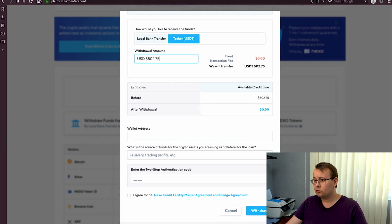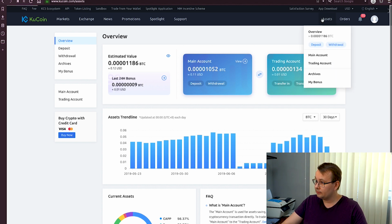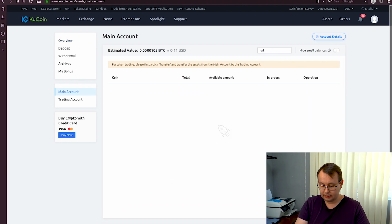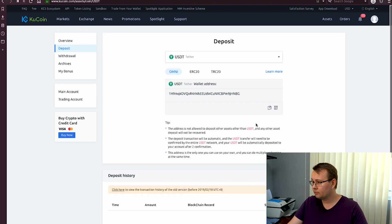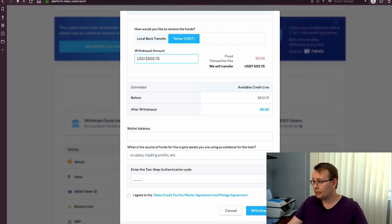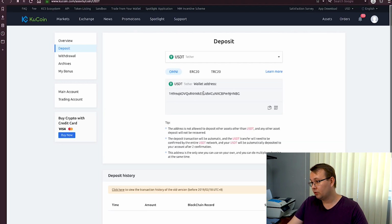Okay, so let's go to a crypto exchange, KuCoin. I have logged into it. In KuCoin, after you registered, you'll need to go to Assets to get this menu. Then you go to Main Account and we'll search for USDT. Okay, we have it. Deposit. Okay, so there are different options. Okay, let's see what kind of wallet is supported. Well, basically they give no information, so I think this one will be the only option, number 1.